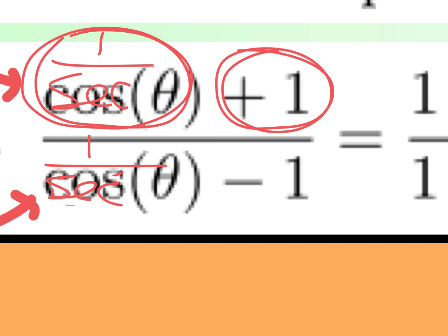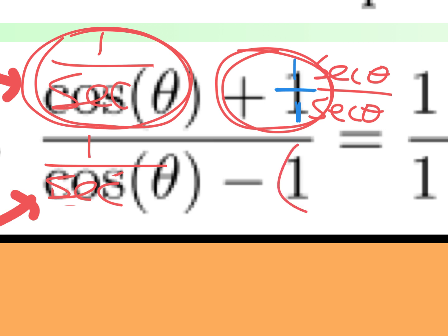So could you change the 1 into secant over secant? Might be like, how would you know to do that? Well, the 1 is a 1 over 1, and then I just asked myself, could I get a common denominator? I need a common denominator to be able to add it. And to get a denominator of secant over here, it's not that hard. I just have to multiply it and make it secant. But then you got to do it on the top by secant. And I got a common denominator. And you do the same thing on the bottom. Secant over secant.